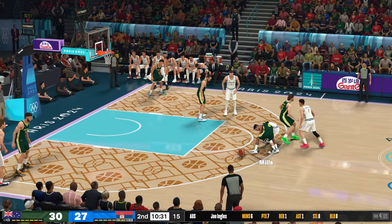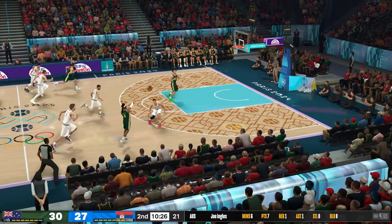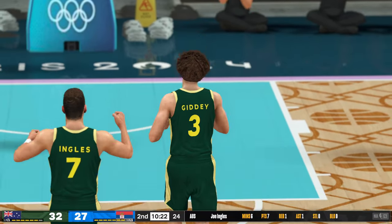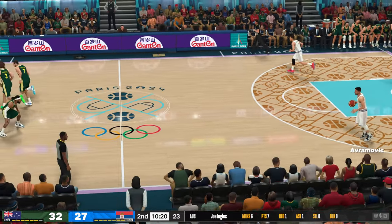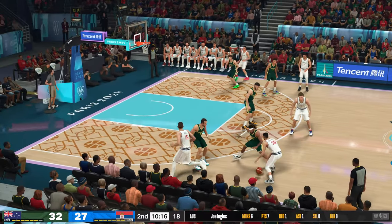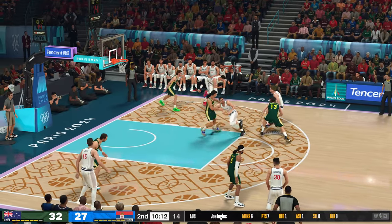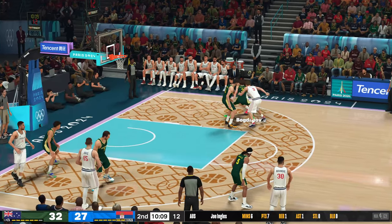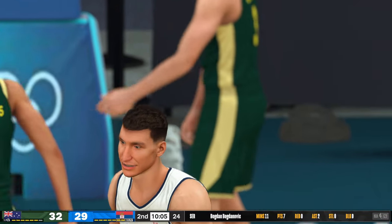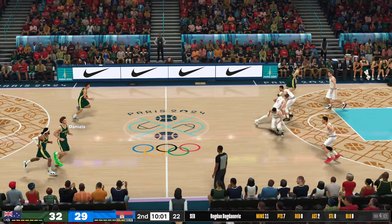Knocks it loose, down low. Here's Giddey. Lays it up off the glass. Assisted by. Now it's a 5-point Australia lead. That was just a perfect possession, getting it in tight for the high percentage shot. Pass to Petrushev. Here's Bogdanovich. Buries it down low. Bogdanovich, he has 7. The assist. Australia leading by 3.